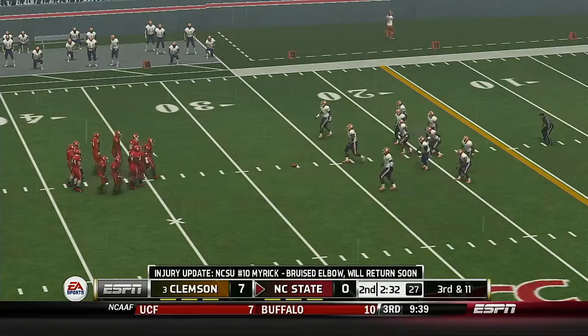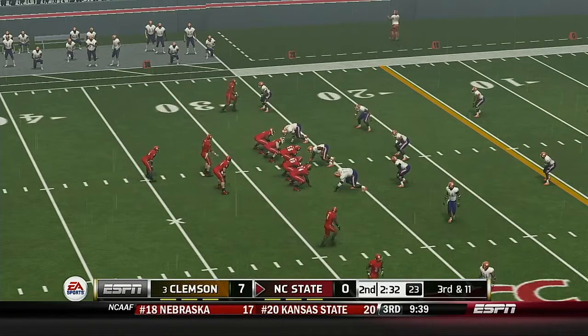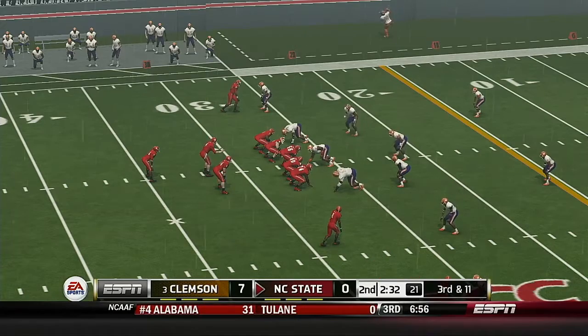Well, Kirk, we saw this kid head to the locker room a little bit earlier with that injury. And now we see he's back on the sideline. That's good news. Looks like he should be able to get back in the action.